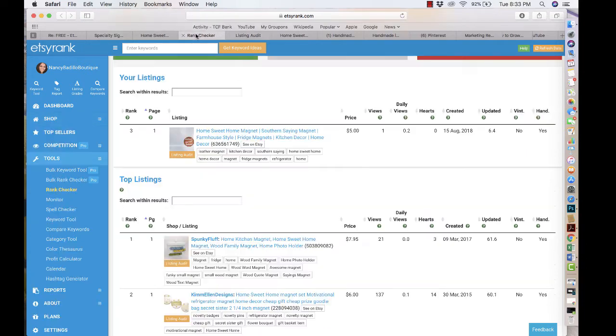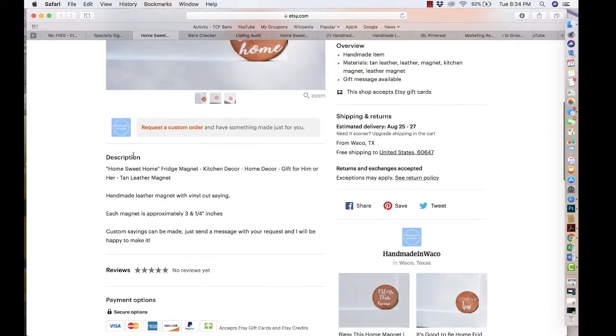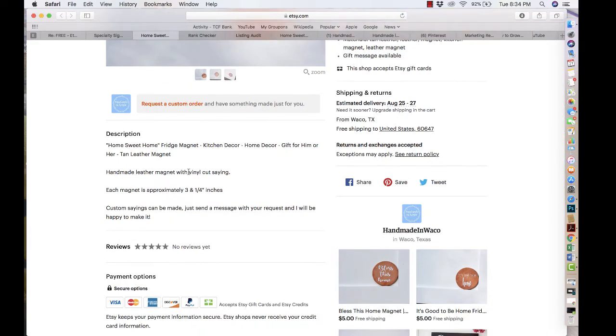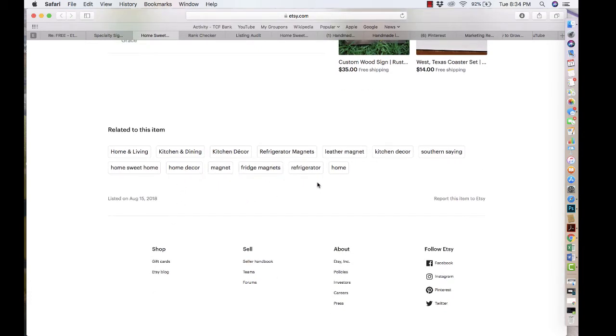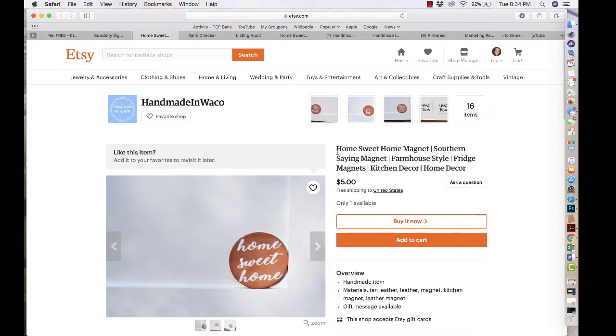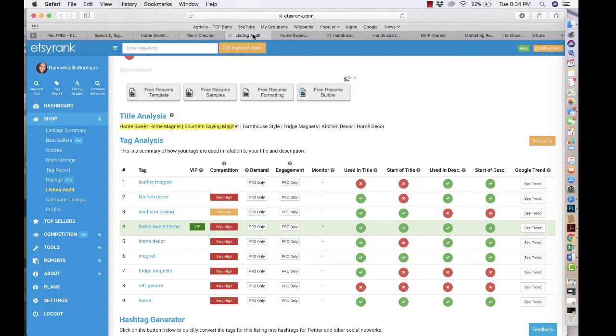One of them is having your keywords in your title, putting as many keywords as you can. That's called an on-page SEO factor. Two would be having your main keyword in the meta description or at the top of your listing description, and then using the additional keywords throughout your listing description, and also using all 13 tags. Never use less than 13 tags because you want to maximize the opportunity of getting found. The more tags you use, the more people will go to your shop. If I could put 30 tags, I would use all 30 if Etsy allowed me to. Unfortunately, you can only do 13, so use all 13.